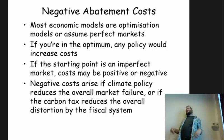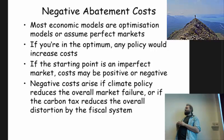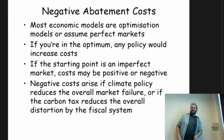Now, if your starting point is an optimum or an equilibrium, then whatever you do, you're going to incur a cost. One way of picturing this is that if you're at the top of the hill, then the only way is down. Right? That's the definition of the top of the hill. And that's where we assume the economy to be in most of our economic models. But we know that the economy is not perfect. We know that markets are distorted in many, many ways. So we are not at the top of the hill.